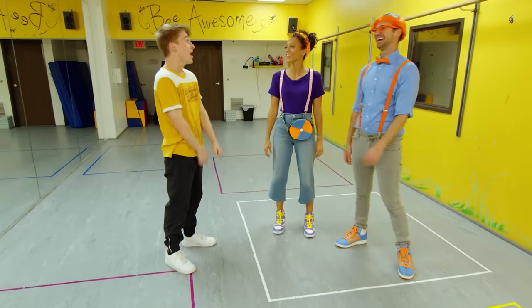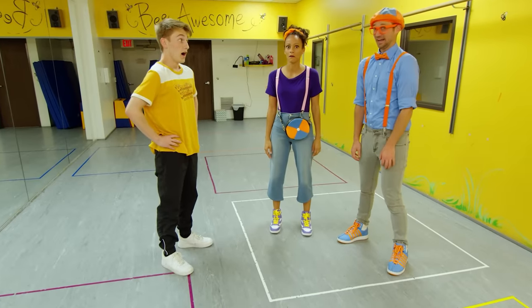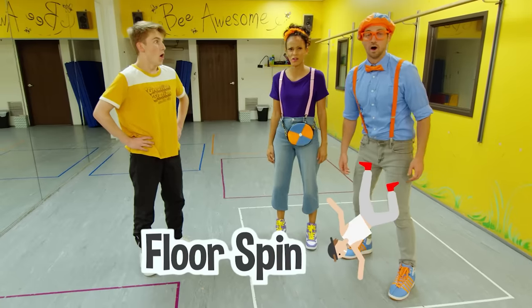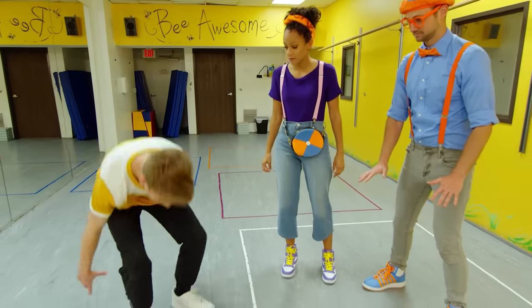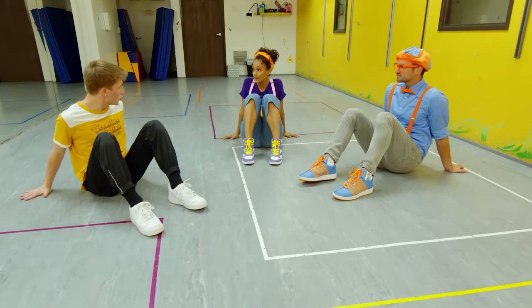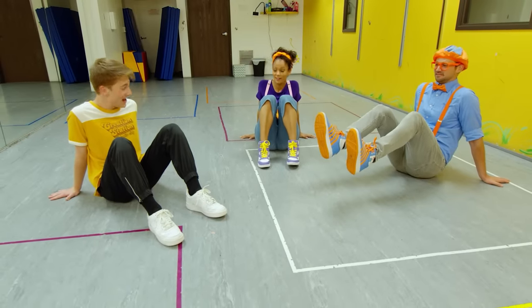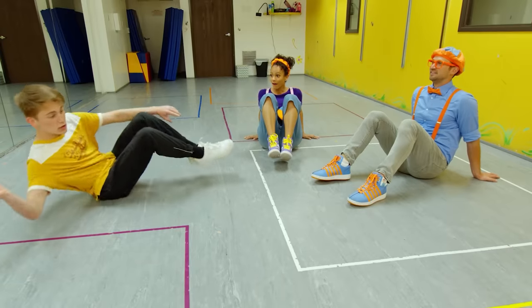Totally okay. Ready? We're gonna learn a super cool move. This is called a floor spin. Floor spin? Okay, all you're gonna do is you're gonna sit on the floor. Let's sit on the floor. We're gonna sit with our feet out, just like this. Make sure you have all your weight on your hands behind you. All you're gonna do is push your hands around and then strike a pose.